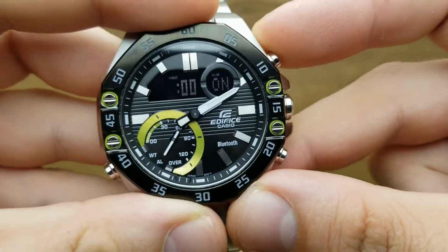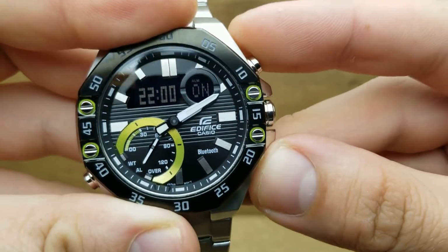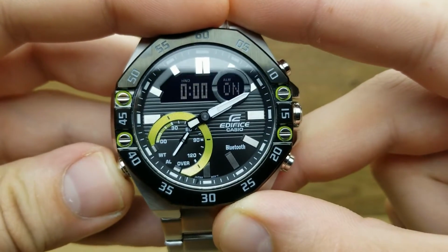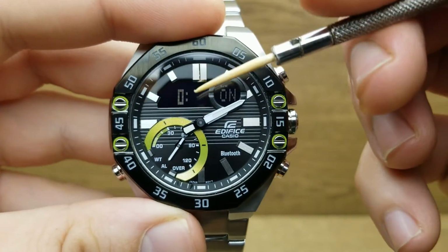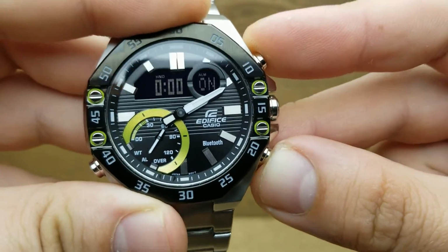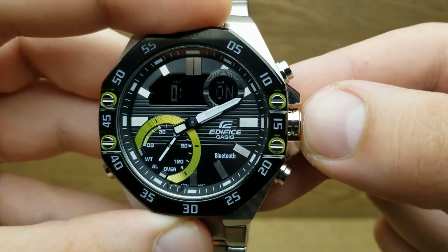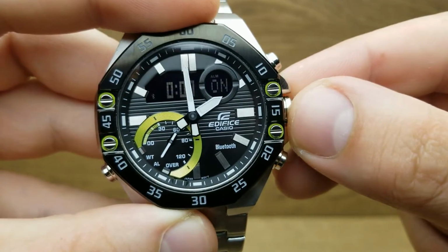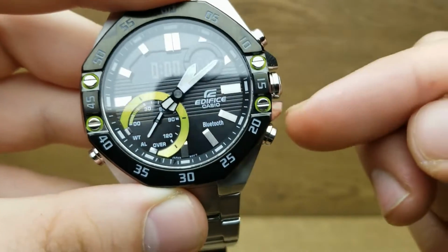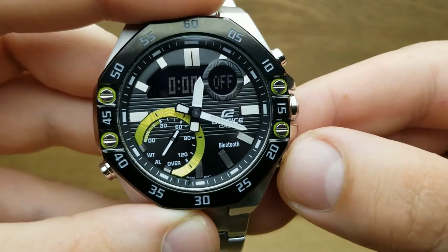Currently we have the hour value flashing, and by pressing this button or this button over here you can increase or decrease the value. Once you are done with setting the hours, pressing the mode button will shift to setting the minutes value. Pressing this button or this button will increase or decrease the value of the minutes. Once you're done with all of your settings, pressing the button at 3 o'clock will automatically turn on the alarm. If you want to turn it off, press the same button again. Now that was the setting for alarm number 1.